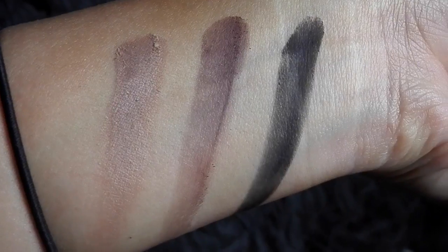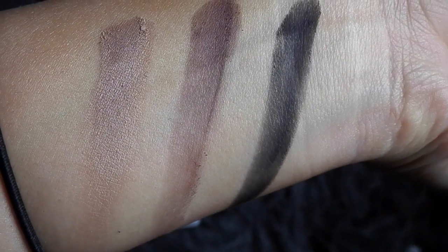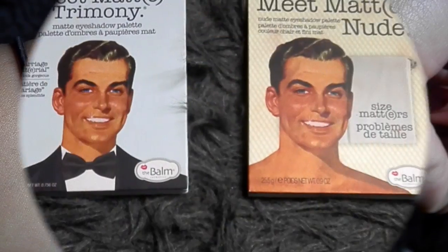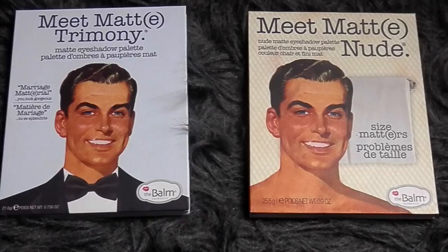And then this is the last row. First you have a more cool toned transition color, and then you have a really deep dark matte brown, and then you have your matte black. And those were all of the shades swatched.